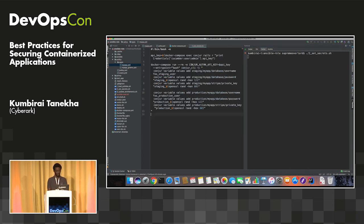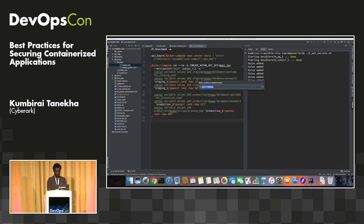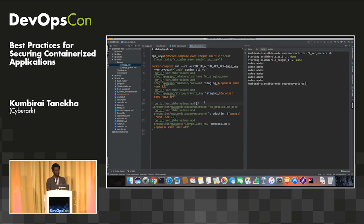So I can run over to set secrets. And once again, I think maybe this might be too small, so I'm going to... Right, so you can see that it's a very simple script. It's also using the CLI, and it's adding values to every single one of those variables. So for the staging environment, we're prepending stuff with staging, and we have a hex in front for the password and private key. And for the username, it's just foo environment user. We've added the values, great.